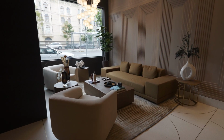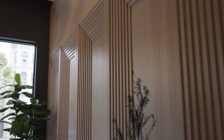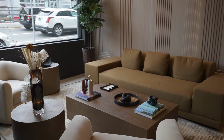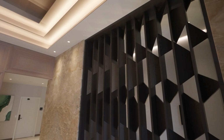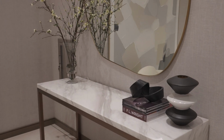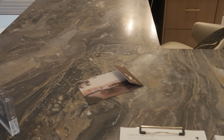The lobby is beautifully furnished. The custom wall paneling here is gorgeous. The stone and wood really go well together with the furniture. And you know from the second you enter the building that you're in for something special, and it is just a little taste of what I'm going to show you when we get into the residences and go up onto the rooftop. And on top of the beautiful space here, you get something incredibly valuable, an attendant monitoring the lobby Monday through Friday during business hours.